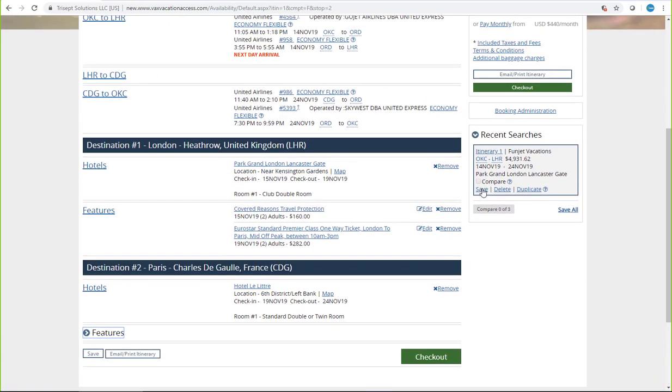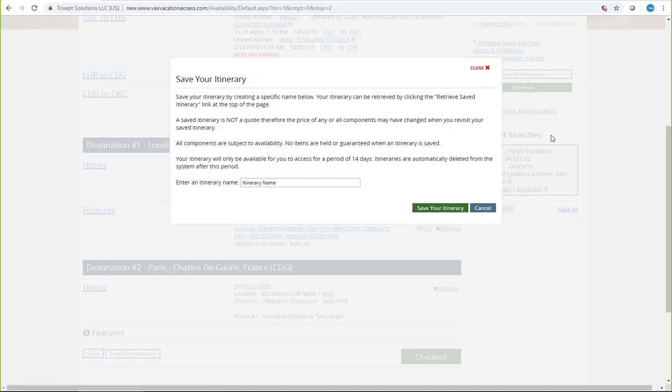You can save your itinerary if your customers aren't ready to book or willing to give in your names yet. So you click on Save in your itinerary searches, and it saves it for up to 14 days. It doesn't save availability or pricing, but it will save what you're looking at. And once you pull up your saved itinerary, if it's not available, it will tell you that in big red lettering.